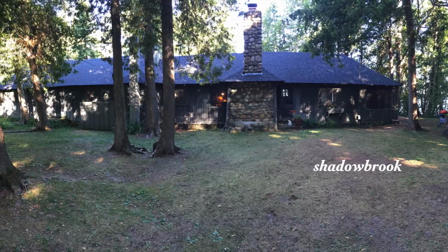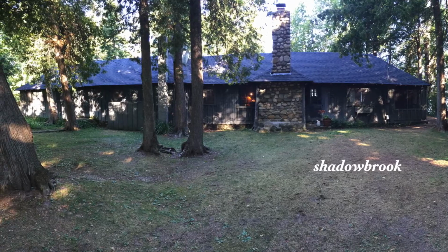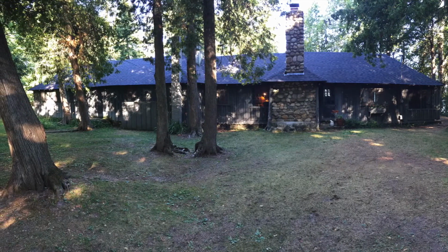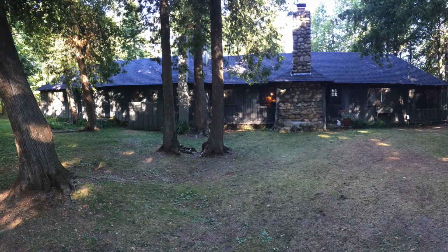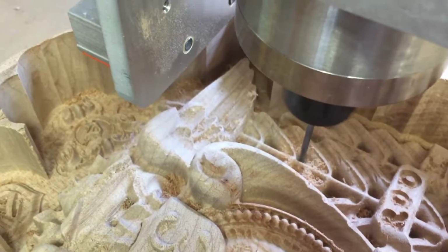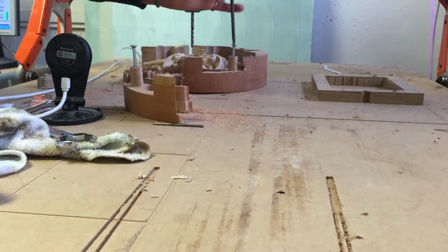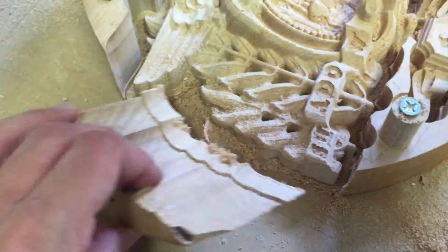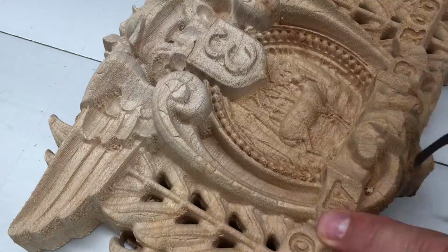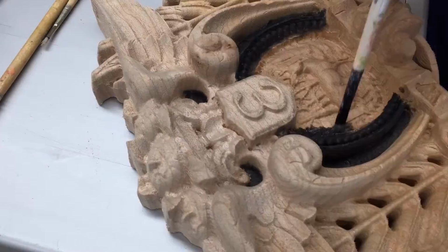So when designing both an identity system and signage for Shadowbrook, I wanted to draw on this eclectic historicism, but in a more rustic northern Michigan kind of way. So with this as background, I set about designing, doing the computer work, the engineering, and the CAD work on a whole set of cartouches, architectural fragments in a way, for Shadowbrook. Here we see the machining of one of them, and then the subsequent painting.